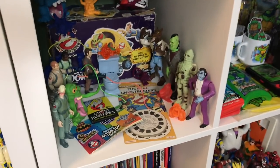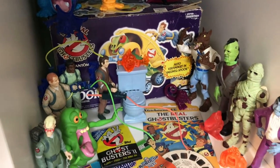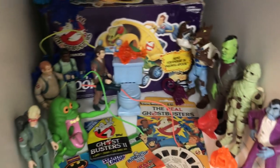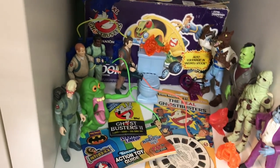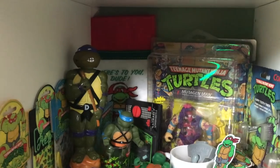I am looking for a lot of Ghostbusters stuff. So that's the things you can see over here. I got the Universal Monsters. I got some of the Ghostbusters over here with their proton packs. And then we move over into another Turtles dedicated section.